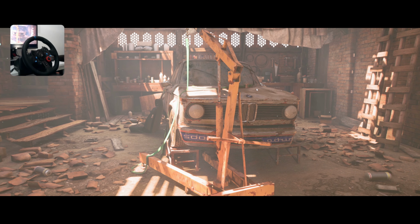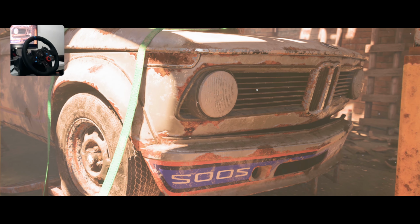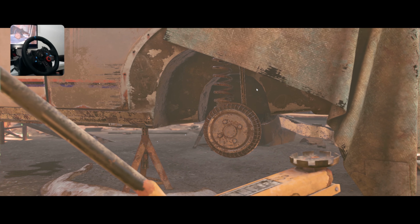See. BMW. Too old to be made in Mexico, though. We should take it to the taller so I can get a better look.